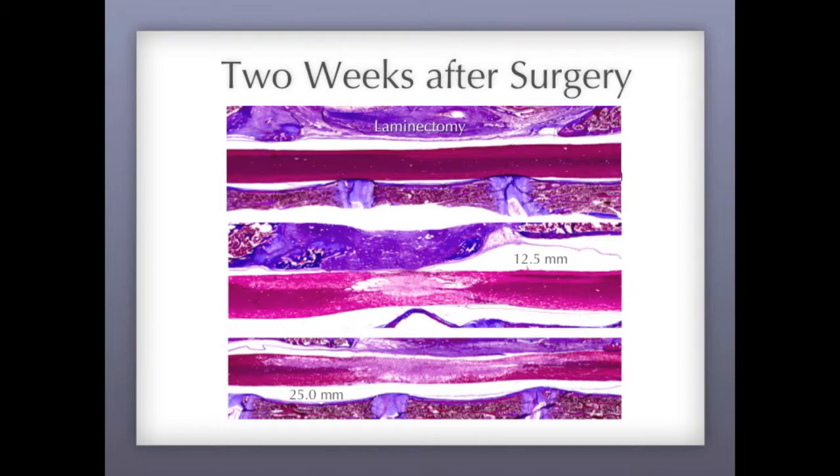In the middle case, with the 12.5 millimeter weight drop, you can see that there are still some axons running through. There's still a little bit of red. There's, of course, an area of severe injury. 90% of rats walk with that kind of lesion. This is the equivalent of an incomplete spinal cord injury.